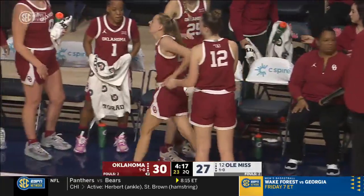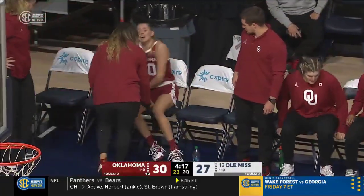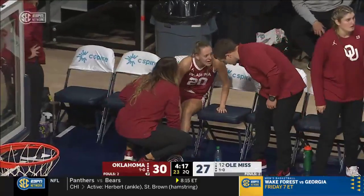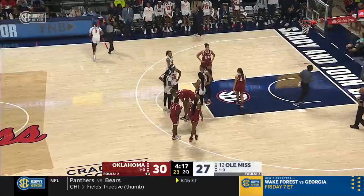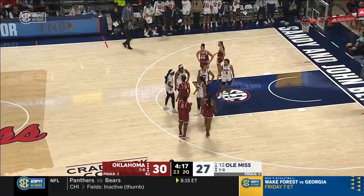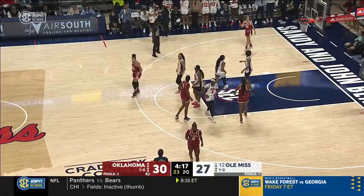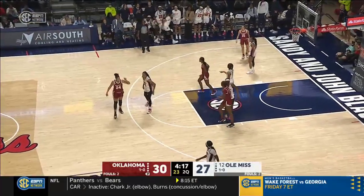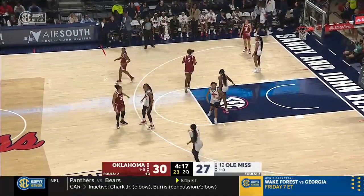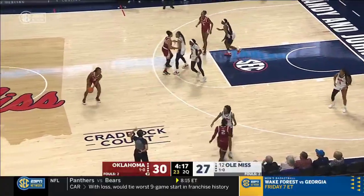Let's go. Ashley Jones. Aubrey Jones. Oh, man. Yeah, she is in some pain. She crumpled to the floor on the other end as the action was coming down for Oklahoma, and so the officials blew the whistle, as she is tended to on the end of the Oklahoma bench.